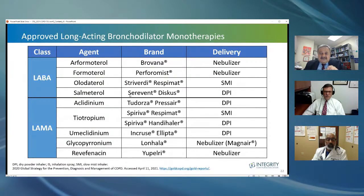Because we know about 60 to 70% of COPD patients don't know how to use the inhaler correctly. And so you have to really decide which device is best for the patient. As you see here, we have many LABAs, many LAMAs. They come in different delivery systems: nebulization, soft mist inhaler or Respimat, dry powder inhaler, or a regular MDI, which is a puffer inhaler. So I think that these agents have very similar pharmacology, but the delivery systems are different.